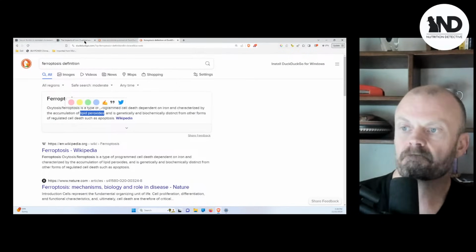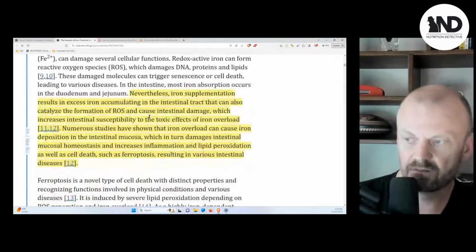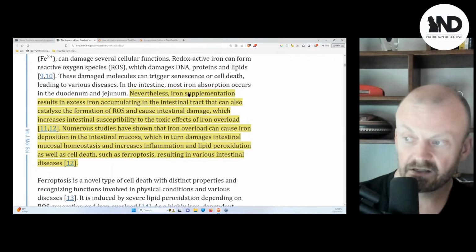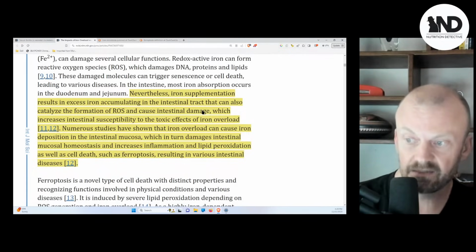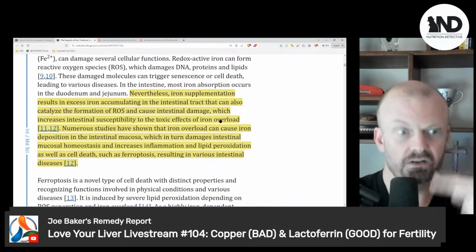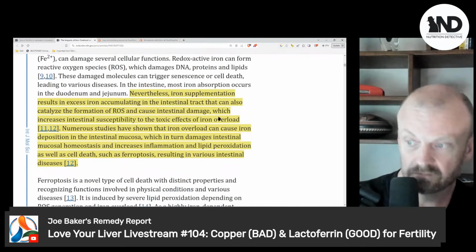Okay? Nevertheless, iron supplementation. Not only does iron accumulate in your liver, right? Iron supplementation results in excess iron accumulating in the intestinal tract, in your guts. That can also catalyze the formation of reactive oxygen species and cause intestinal damage, which increases intestinal susceptibility to the toxic effects of iron overload. So the iron accumulates in your intestines. It can then cause damage. You could leak more iron and then cause more iron overload toxicity.